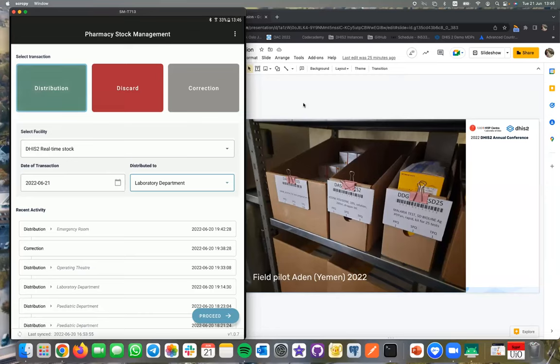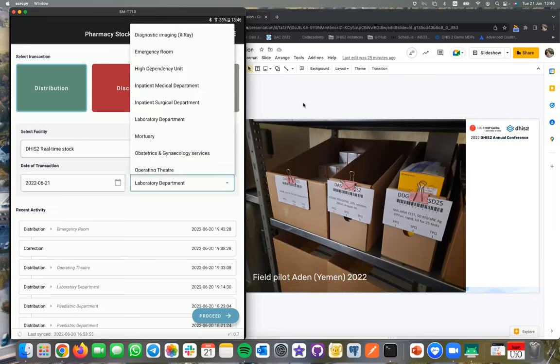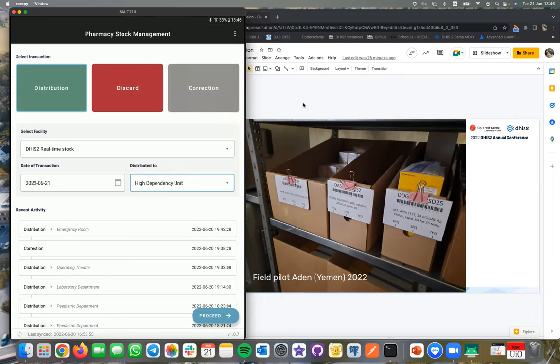So we select the distribution. It will default to the organization unit that is set for the storekeeper. It will default to today's date. You can predate it like 5 days. And all you need to do is to select the ward or service you want to distribute your goods to. So I'll give it to the high dependency unit.